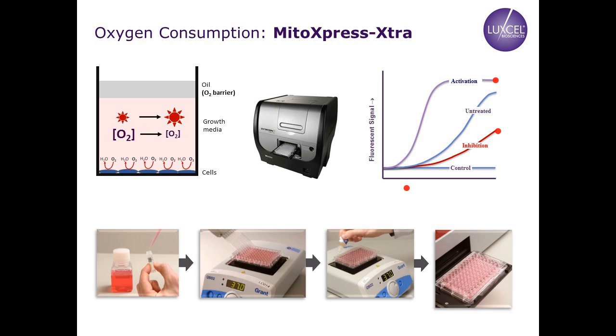It's important to realize that it's a very flexible system. It can be done on 384 well plates or 96 well plates, or all sorts of other bespoke systems.